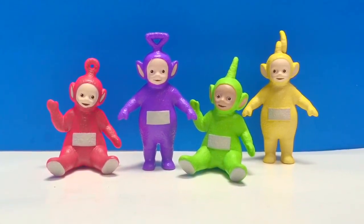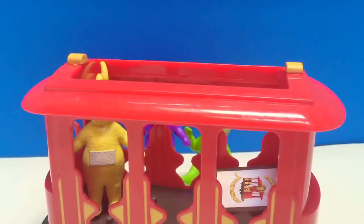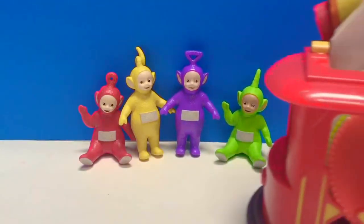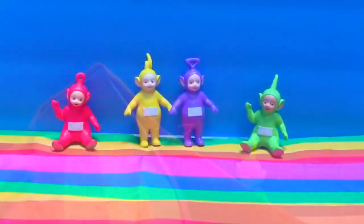The Teletubbies are going for a picnic. Here comes Trolley to pick them up. Hop on, everyone. Trolley has dropped the Teletubbies off at the park. Now Trolley is arriving with the picnic plates and the picnic blanket. Look at the beautiful rainbow picnic blanket.